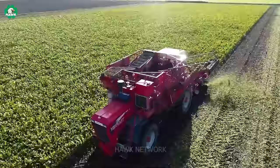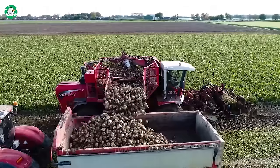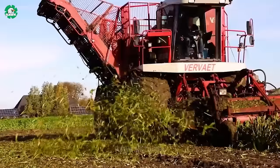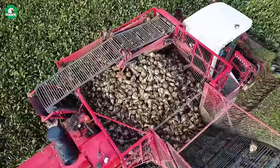Vervate Beet Eater 617 is also equipped with an automatic control system to help the machine work accurately and reliably. This system provides users with information about the speed and performance of the machine, helping them to adjust the speed and operation of the machine for maximum production efficiency. Thanks to its efficient and reliable operation, this machine helps farmers save costs and increase production.